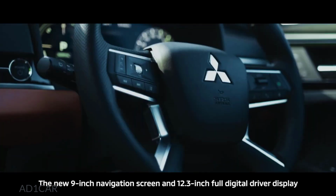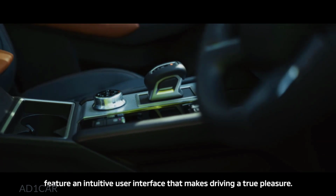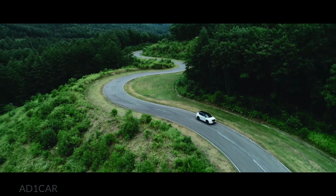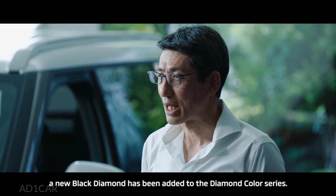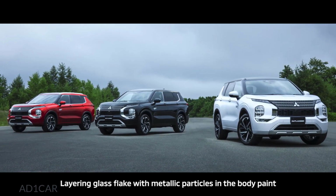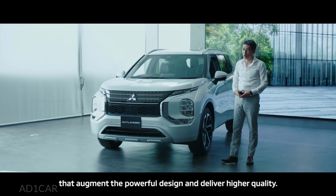The new 9-inch navigation screen and 12.3-inch full digital driver display feature an intuitive user interface that makes driving a true pleasure. Following the red diamond and white diamond, a new black diamond has been added to the diamond color series. Layering glass flake with metallic particles in the body paint creates dynamic gradation that augments the powerful design and delivers higher quality.